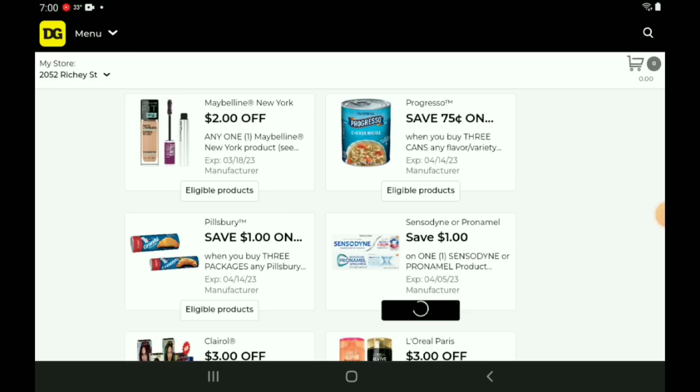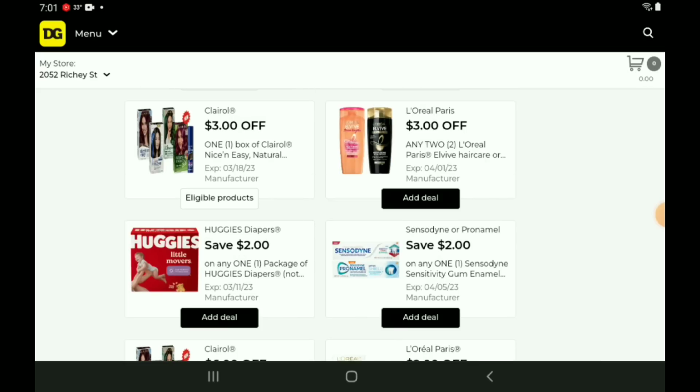Alright, so go ahead and clip all of these right here. Sensodyne, we also have some on clearance right now. But normally, these are priced at $5.25, so after the coupon, you're going to pay $4.25. Alright, next up, we've got a 3 off 2 for the L'Oreal Paris Elvive hair care products. So the shampoos and the conditioners.